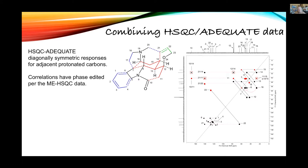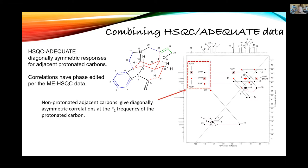Now, what happens in the case of your non-protonated carbons? They give you diagonally asymmetric responses, as you can see here. They're only on one side of the matrix, so it immediately tells you that this is a quaternary correlation from whatever the protonated carbon was.